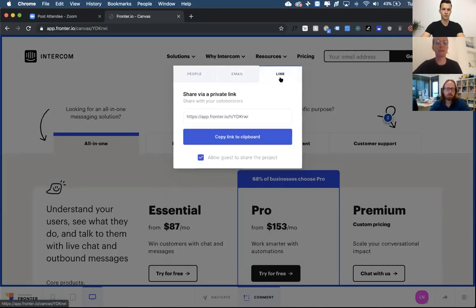Or simply you can share the project by this private link, and anyone who has access to that link can see the project. You have an option to allow guests to share the project, or you just want them to be able to comment and interact.